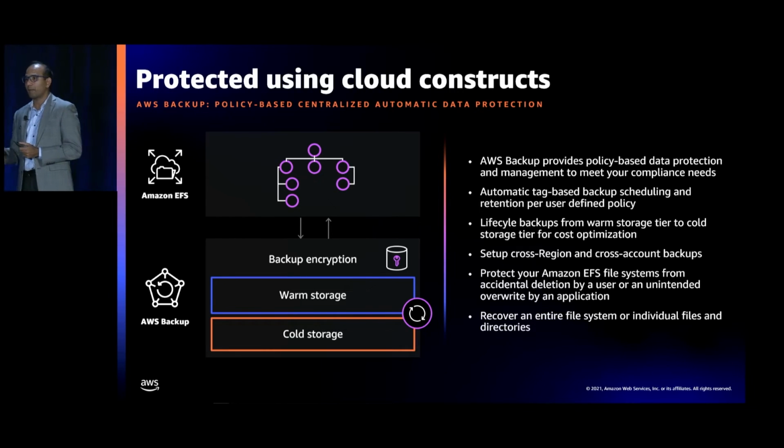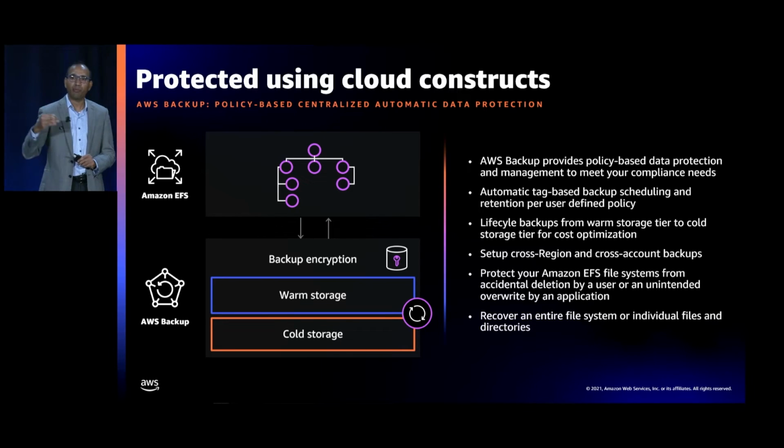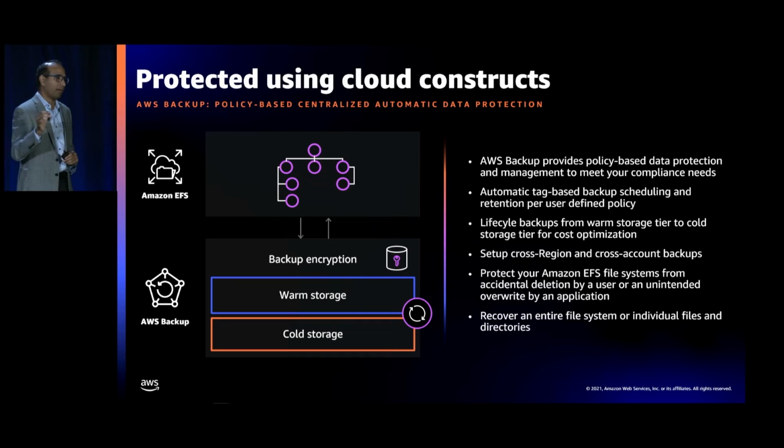With AWS Backup and Amazon EFS, you're able to set up cross-region backups and cross-account backups as well. You can protect your Amazon EFS file system from accidental deletion by a user or an unwanted override by an application. See, EFS is already highly available and durable, but if a user inadvertently deletes a file, EFS will delete that file. So it's important that you take AWS Backup, and when you have a backup, you can go back to a previous recovery point and then recover that file from that backup.